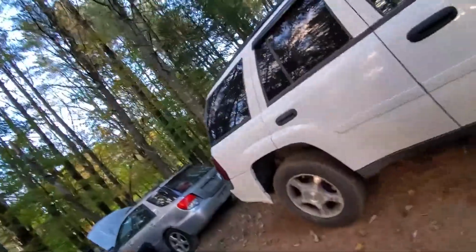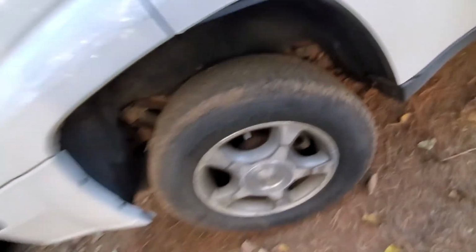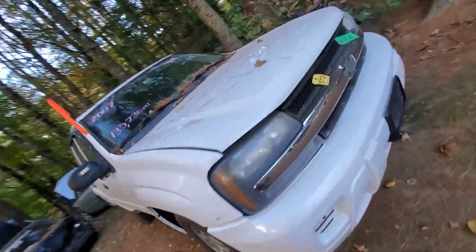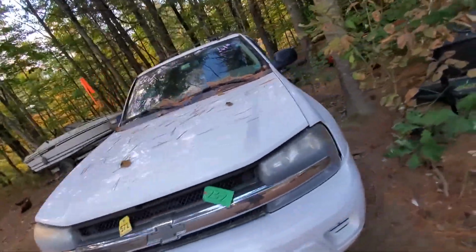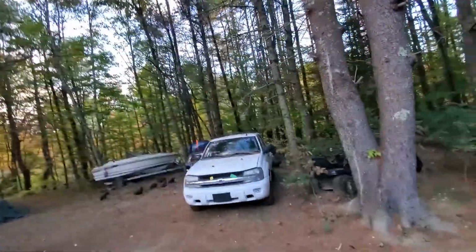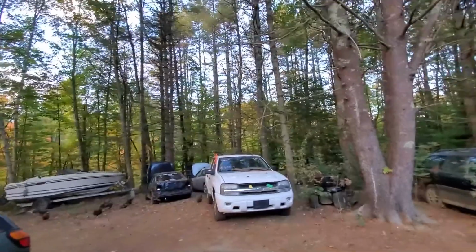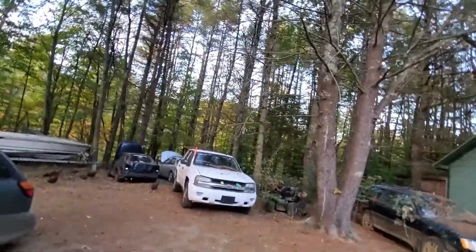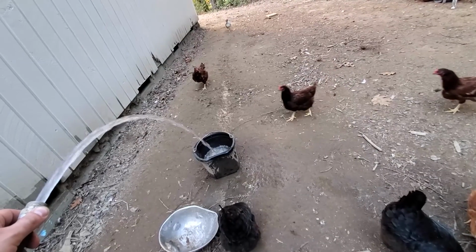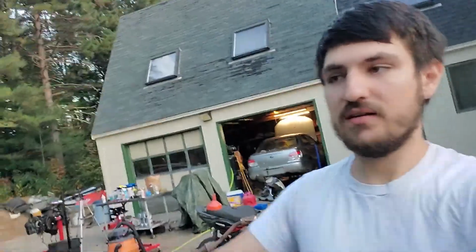Okay, now we come to my auction car. It's actually great. It just needs like brakes or something. So I think I'm just gonna sell this, just flip it. Be good. So it's a good car. It's a 2007 Chevy Trailblazer with 135,000 miles. Good car. It used to belong to a fire department, so probably taken care of well. The sun's going down. I'm losing sunlight.